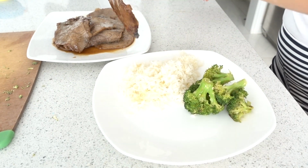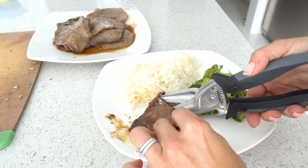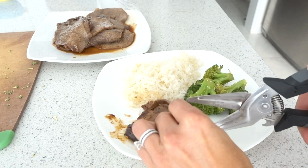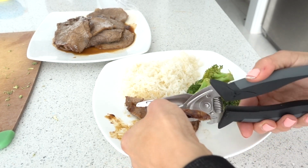And then to finish, you're gonna serve it with some rice. My kids like white rice, I like wild rice, and of course I'll cut my meat up for the kids, just smaller little slices so it's easier for them to eat.